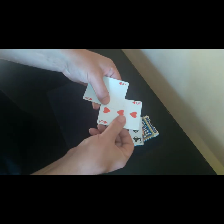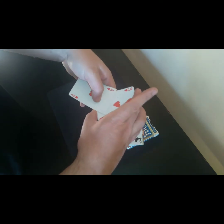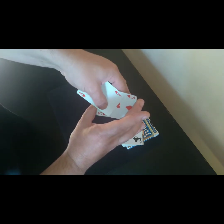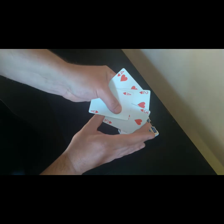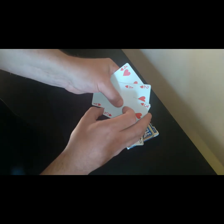These are all the cards over here. You move all the cards, you peel the top card off, you move all the cards to the left. Then you use these fingers here to pull the bottom cards out like this, one at a time. And then this card's a double, but they don't know that. You hold it as if it's not a double.